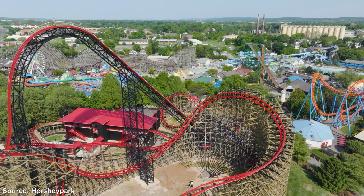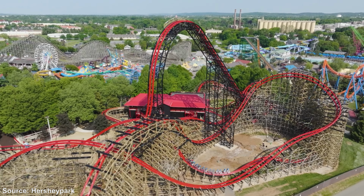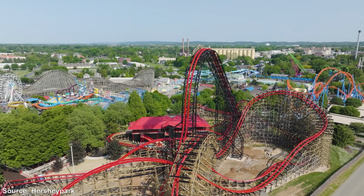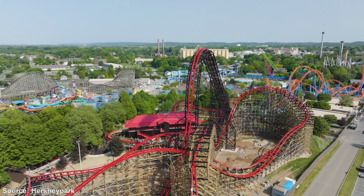From there, you have this weird airtime and turn finale where there's a couple turns, a couple airtime hills, and I'm sure these will all deliver some great ejector airtime as you head into the brake run. I really do hope that we see some homage paid to the original Wildcat seal noises on the brake run. They were very iconic and very funny, so it'd be cool if Hershey just played it through the speakers, though I'm not really expecting them to do this.